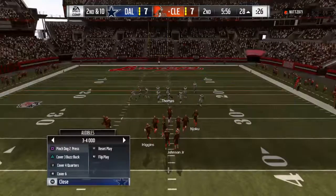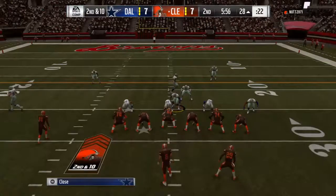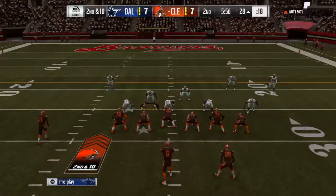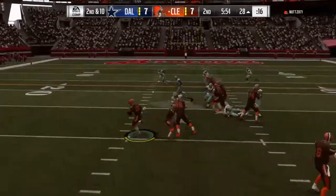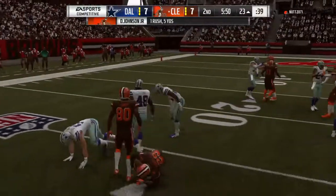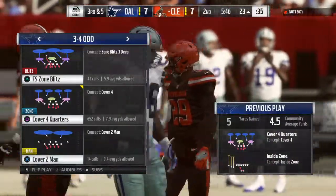So now they'll come up on 2nd and 10, once again from the 28. Hurry up, here we go. Blue 90. Blue 90. On 2nd down, Johnson. And he's going to fight his way forward here for a modest gain. It'll be a pickup of 5, and that leaves him with 5 more.